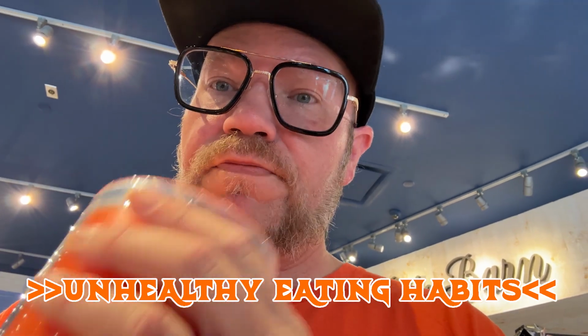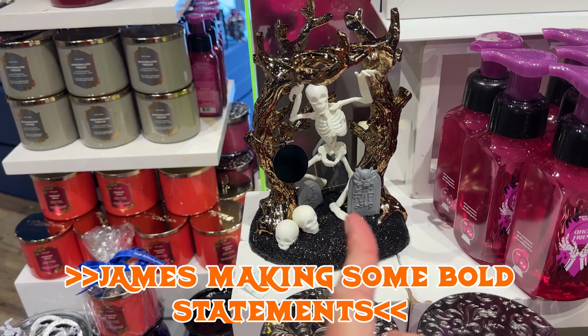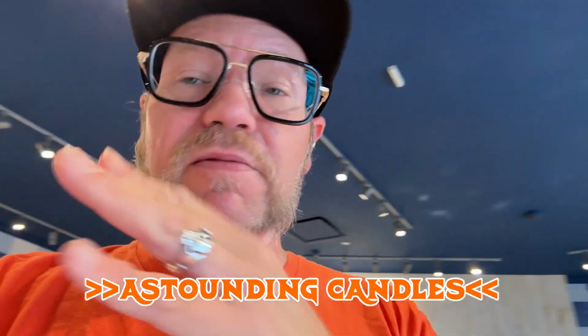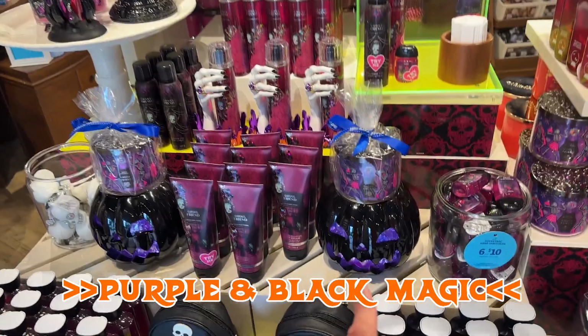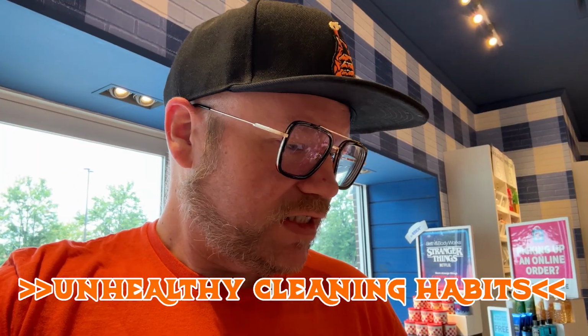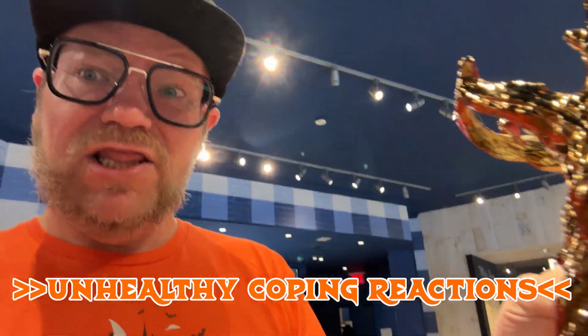I'm gonna eat this candle. I'm gonna eat it. I think this is the best candle holder I've ever seen. What is up? Wow, the Bath & Body Works this year, just nailing it. Oh God, look at them. And some pocket backs because I'm a messy boy. I love it.